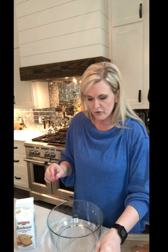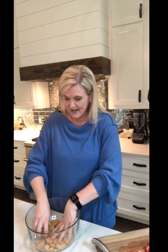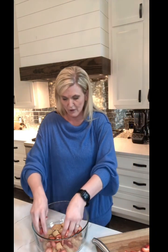So with Lorna Doone and the Chessmen cookies, I just put 1 solid layer normally, but this one's thinner. So I'm gonna break these and just toss down in the bottom. If they overlap, they're thin and small. I've got a layer of cookies in here. Now I'm gonna sprinkle strawberries on top.